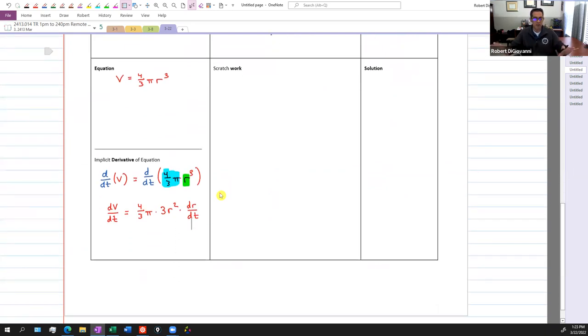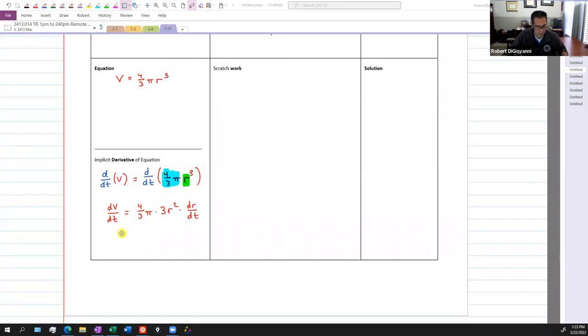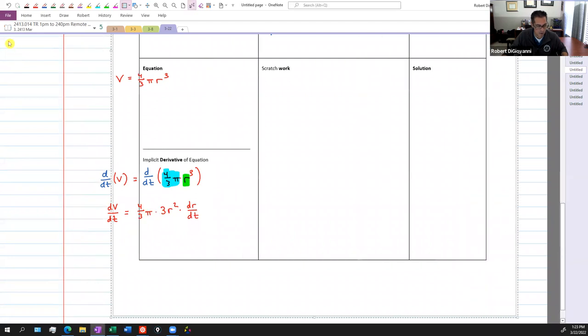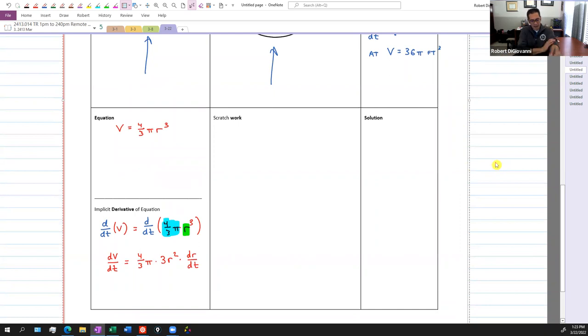We're done with the differentiation, right? We're done. I'm going to take that answer, dV/dt. This is my little scratch work section. 4/3 pi times 3r squared times dr/dt.